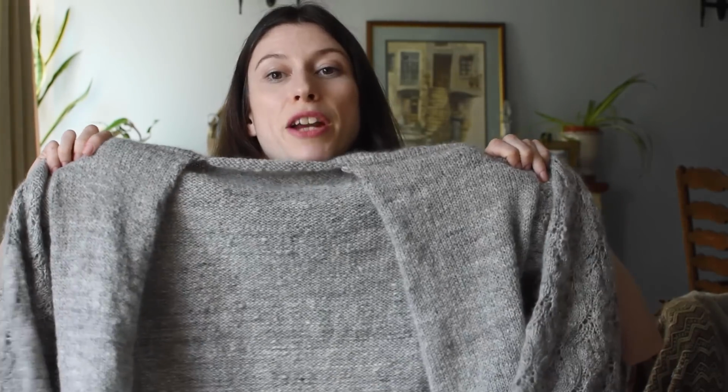So this is a whole mishmash blend of undyed fibres. There's blue-faced Leicesters, Vartblus, some Shetland Teeswater from Fernhill Farm. There is some Angora. There's a bit of alpaca. There might be other things. I don't remember. It's been quite a long time.